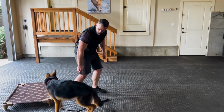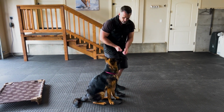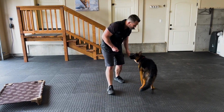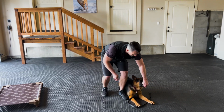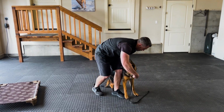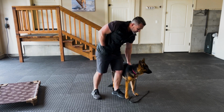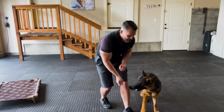And so you can see I'm having her move from one position to the next. This is just basic positional exercises where I can have her go from one heel position to the next heel position. While in each position, I can have her do a sit, a down, a stand. Come on, baby. Good girl. Very nice. Helping her out there, resupply, because I want to make sure it's fun and I'm keeping her engaged.